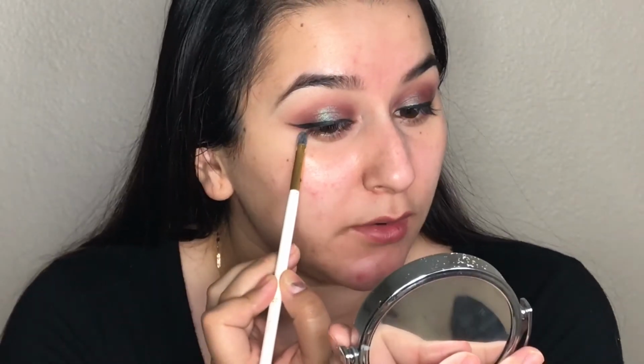If you feel like your winged eyeliner could be a bit more pointy, what I like to do is just take the same brush that I used to clean up my brows, and with whatever concealer's left on there, just go in there and clean it up.